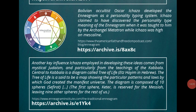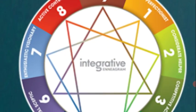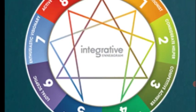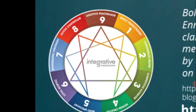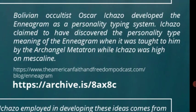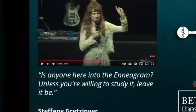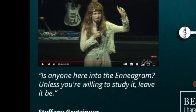Remember when we showed the 528 hertz and had that little star? That's where these guys are getting their occultism from. This is Stephanie asking, is anyone here into the Enneagram? Unless you're willing to study it, leave it be. Okay. They're selling the books in Bethel. It's Kabbalah.